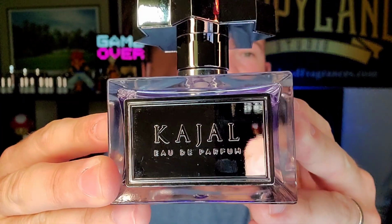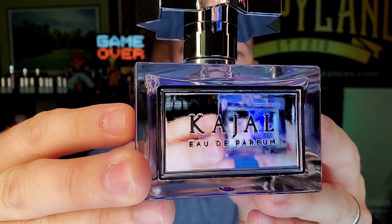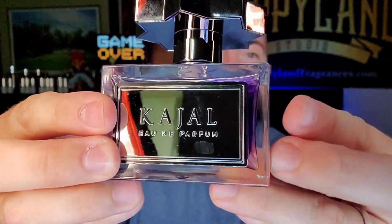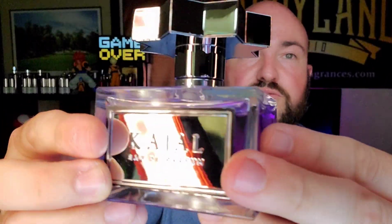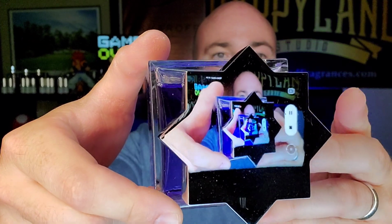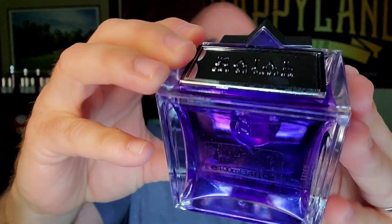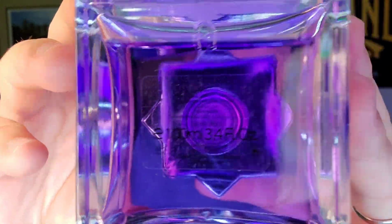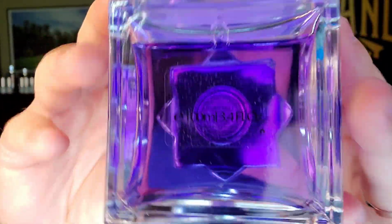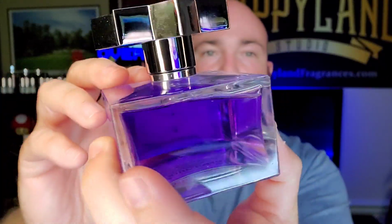Now this bottle has that mirrored plate. And you can see the endless reflection through the phone. So it's a mirrored chrome, mirror finish. Same thing on the cap. Just goes forever and ever on there. See my phone? So, has a sticker on the bottom, batch and fragrance information. Batch is etched into the glass right there. Nothing going on the sides.